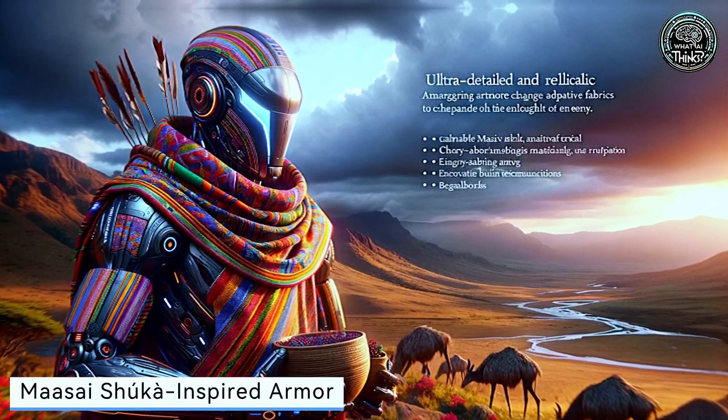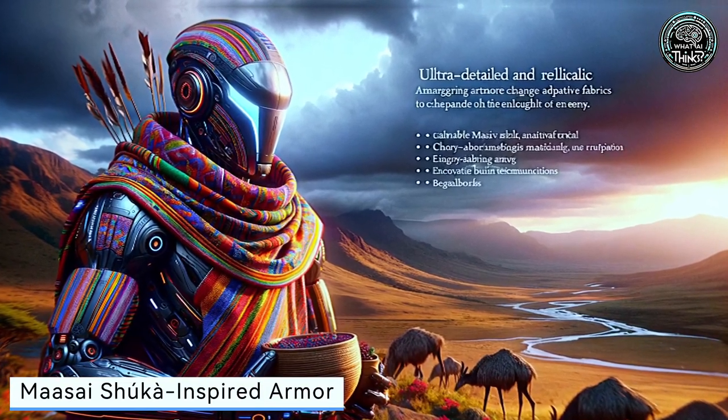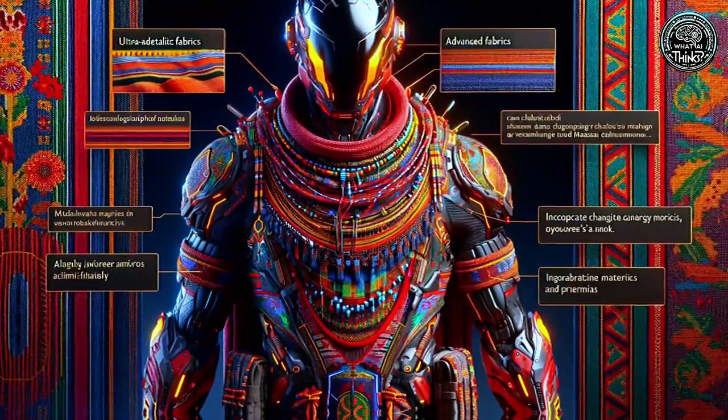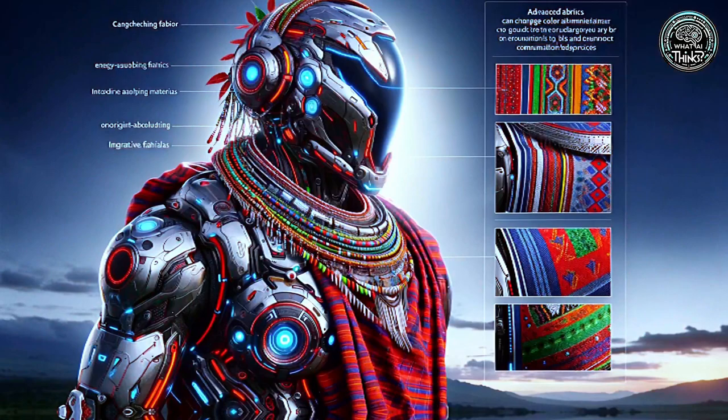2. Maasai Shúkà inspired armor. Imagine stepping into an armor inspired by the Maasai Shúkà, where vibrant colors aren't just for show, but a dynamic expression of the wearer's mood or environment.